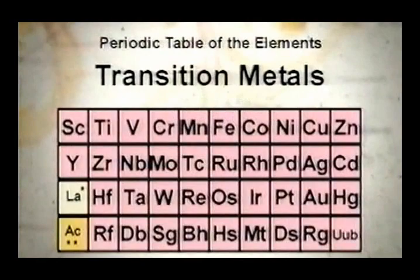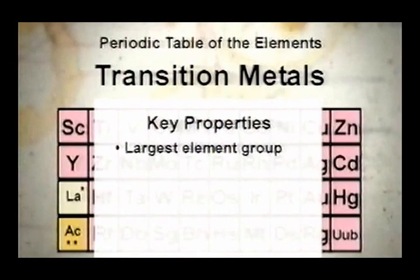The transition metals are one of the largest groups of metals on the periodic table. The transition metals are the largest group of elements in the periodic table. They are generally known for their hardness and their high densities, melting and boiling points.